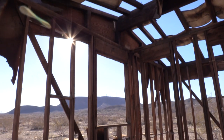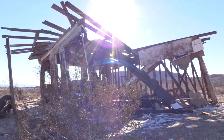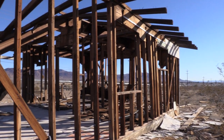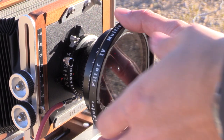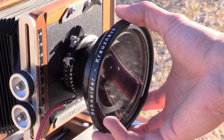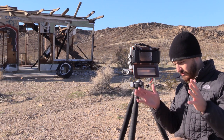Just up the road from the old boat, I found this skeleton of some structure. I think probably a house, it's my guess. But I got my camera set up here with a 90 millimeter lens, which is quite wide angle for 6x17. And so I have my center ND filter screwed in as well. The center ND helps even out the natural vignette that you get on wide angle, large format lenses. So it'll be a more even exposure corner to corner.